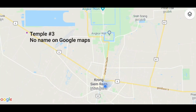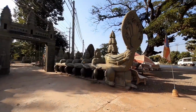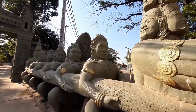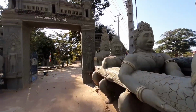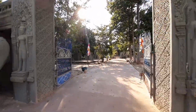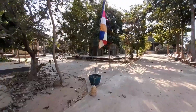Temple number 3, the furthest out. It's a new temple, I think. It's built to mimic the Angkor style, from what I can gather. So you've got the Naga at the front, the guy's holding the body of the snake. Sort of similar gate to what you'd expect in one of the Angkor temples. Just has a feeling of being quite new.